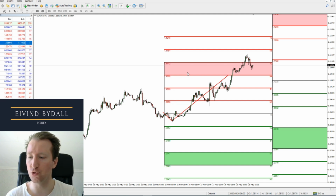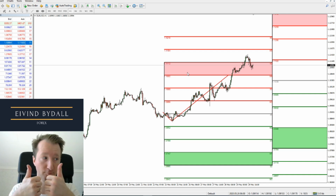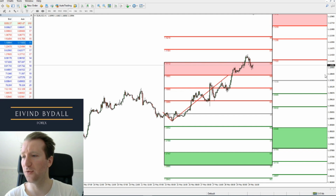So going into now June, we have weekly pivots and monthly pivots. Monthly pivots I will go through tomorrow. So I'm just going to show you weekly pivots today, and then tomorrow we'll go through all the monthlies, okay? Sounds awesome. Then we have plans.